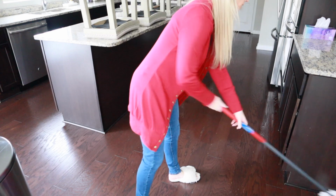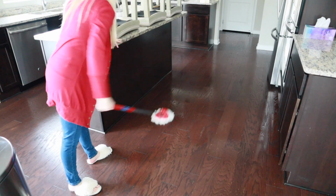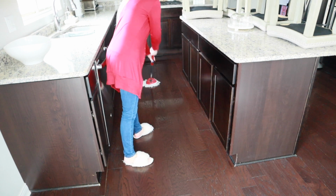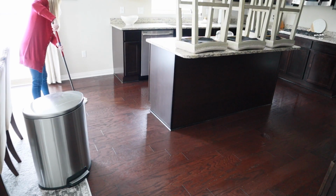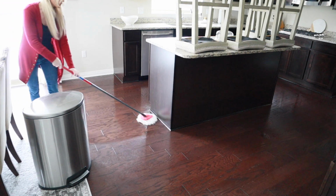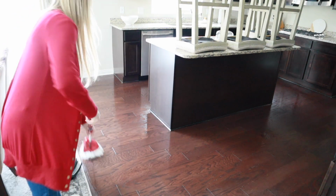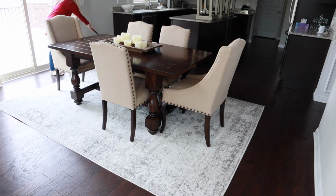So I really love this mop, but I want to get a floor steamer. I've been researching them, and I know I've mentioned this before, but I just have not gotten around to pulling the trigger. So if you guys use a steam mop, let me know down in the comments which brand or which particular model you would recommend. I know that there's a Shark steam mop that I've heard good things about, but Bissell also sells one that is highly recommended as well. So let me know which one you guys would recommend.